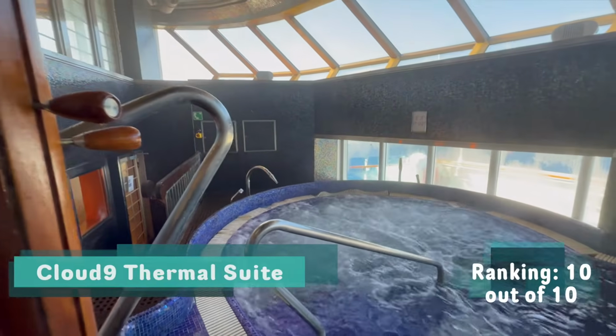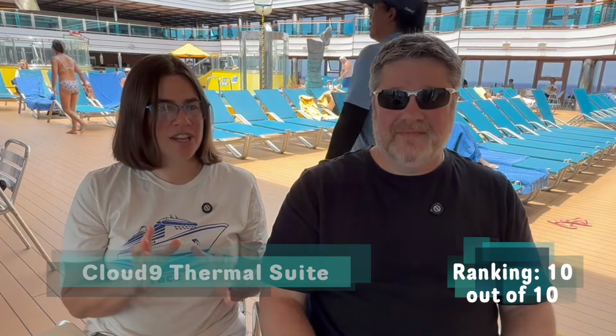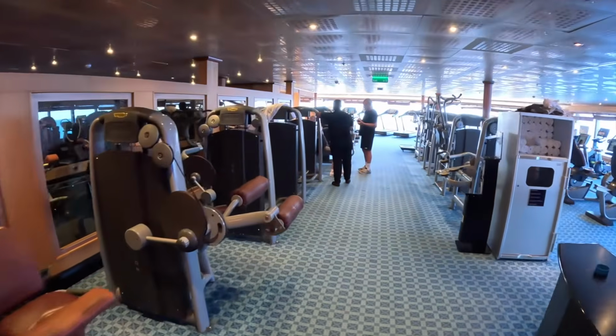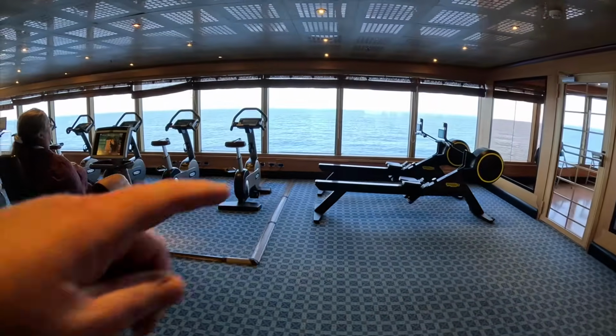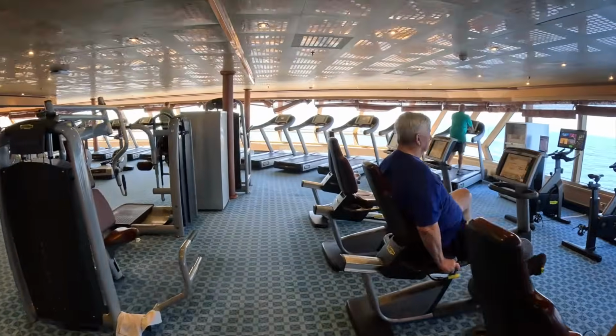I agree, 10 on the spa for sure. That place looked amazing. The fitness center, I'm gonna say, was maybe like a 6. Honestly, it was okay. It definitely had its share of cardio, treadmills and stairmasters. It did have a weightlifting section and your usual strength building machines, but there wasn't a lot of extra space in there.